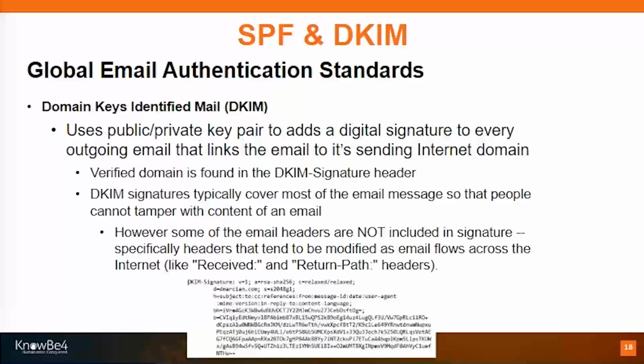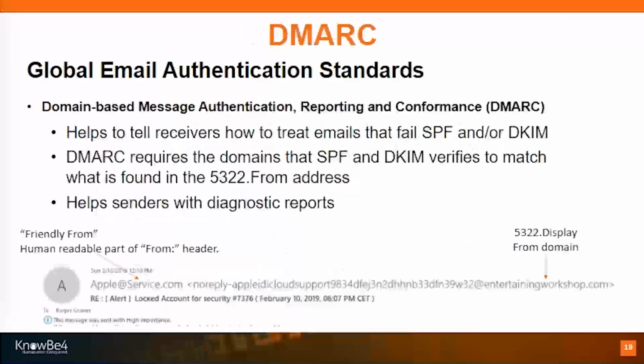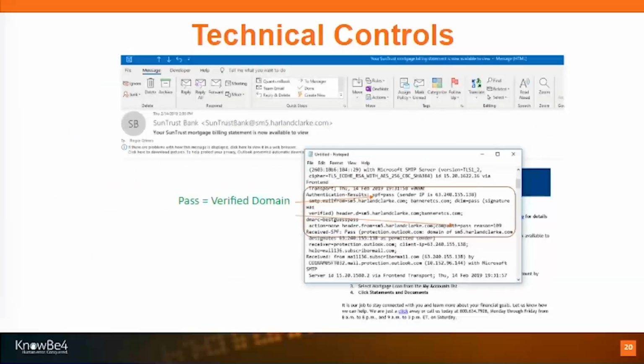DKIM is when you enable DKIM on an email server, it signs every outgoing email, and a receiver can find out whether or not that email was truly signed by the server that the email claims to be from. And then DMARC, again, tells receivers, if you get an email that claims to be from my domain, from Microsoft.com or KnowBe4.com or whatever, and it fails the SPF or DKIM checks, what you should do, and hopefully it's telling you to delete it or reject it or at least have it show up in your spam folder.